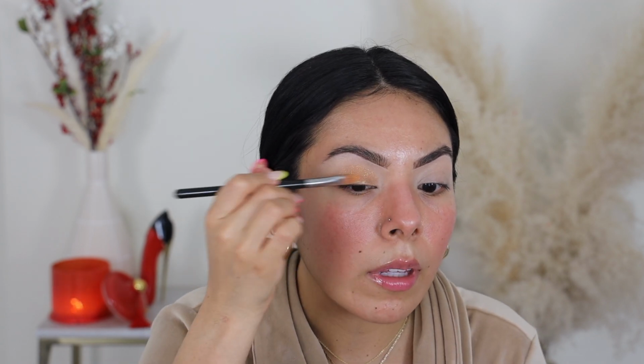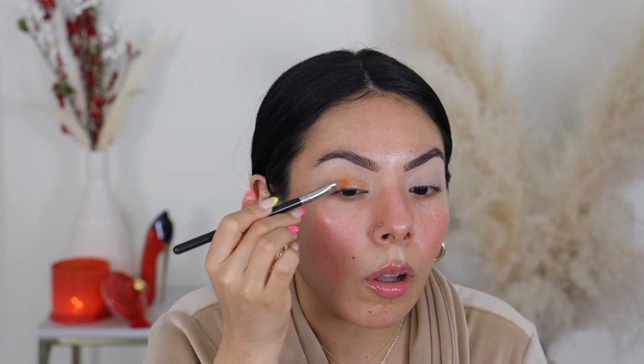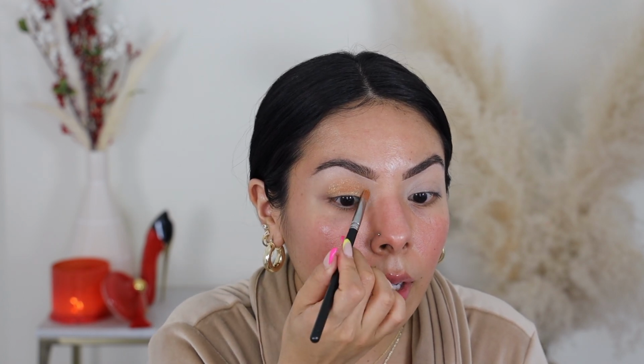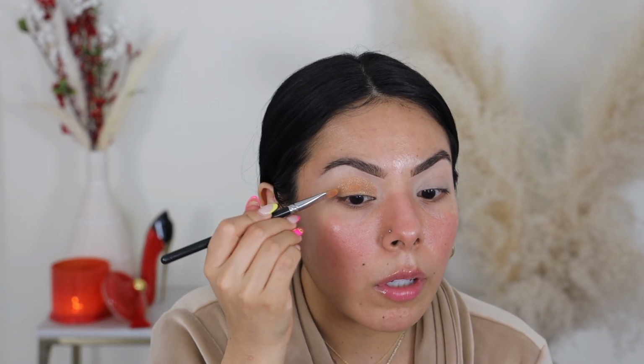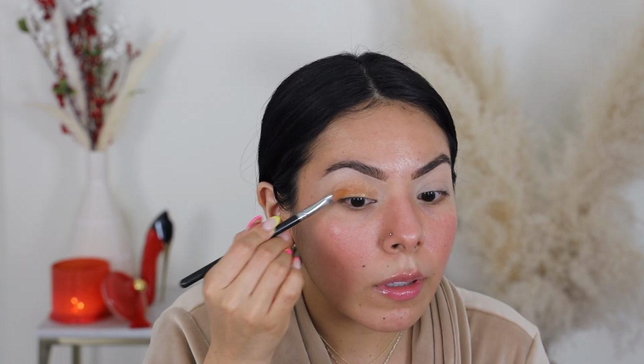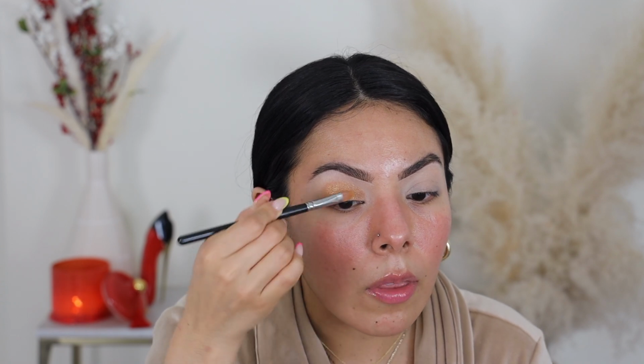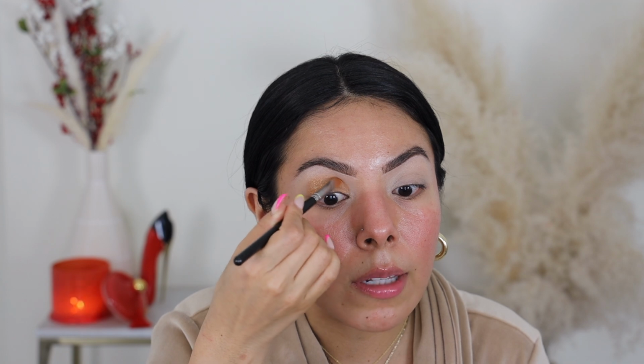I think what makes this look really stand out is having a pretty color all over the lid. Let's say you're not somebody that likes glittery, shimmery colors on your lid. You can always go in with a matte eyeshadow all over the lid. Or you can go in with a shadow stick if you feel more comfortable using that. You can even take your finger and apply this all over the lid. You don't even need a brush. I just personally love using a flat brush to really pack on the product. And then I go back in with a fluffy brush and blend it out even more so that it looks more blended.